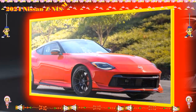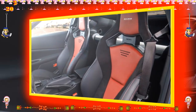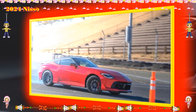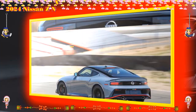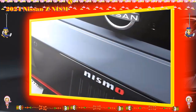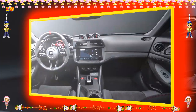The ultra-sticky compound on the Z Nismo is the same as the tires on the GTR, which makes the Z feel almost as tenacious as its supercar sibling. The electronic power steering has nice heft and excellent feedback, employing for the first time what Nissan calls its one-shot technology. The idea is that Z Nismo drivers only need one fluid movement to enter and exit a turn with no micro-adjustments. And on a track like Sonoma, fluidity is important.